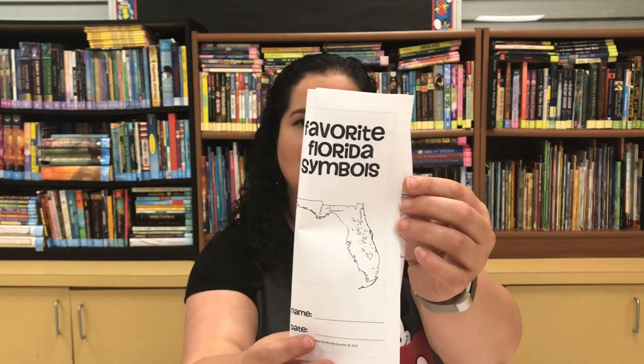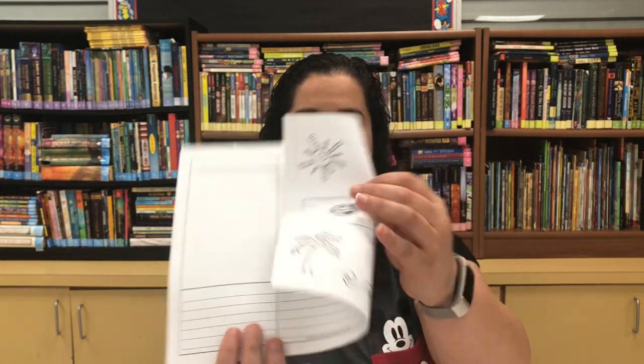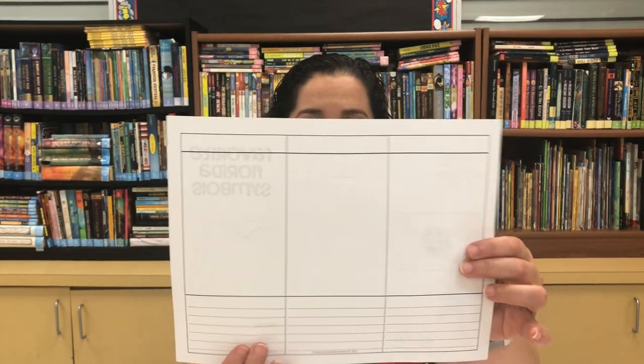And this turns into a trifold, which I'll show you like this. I put this together. I have not put it on TPT, but it looks like this. When they open it like that, they illustrate it or color it in, and then they complete the inside. And this is my instant bulletin board for my social studies board. So that will go up there.